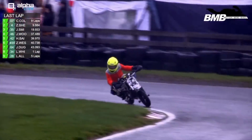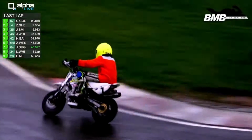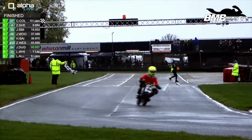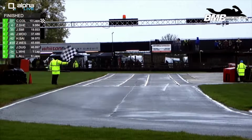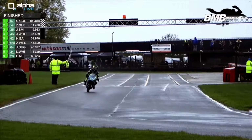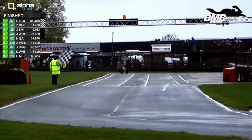This guy, though, doesn't need to worry about a thing. Not at all. He's doing exactly what he needs to do. Round the final corner. What a controlled ride in difficult conditions. Chase Cullimore takes the first win of the day. It's a win in race 1 of round 10 for the junior SM140s. Zach Shelton will come round now to finish 2nd. Good ride from him. He's doing what he needs to do to hold on to that.